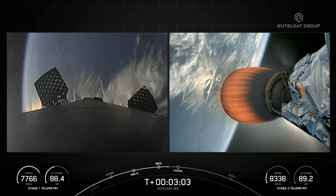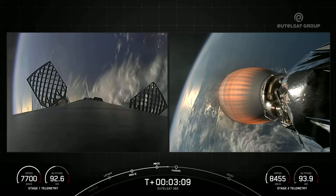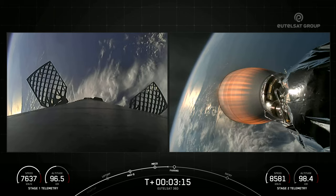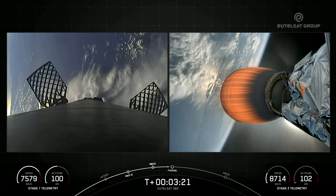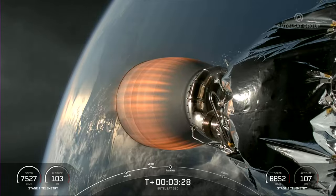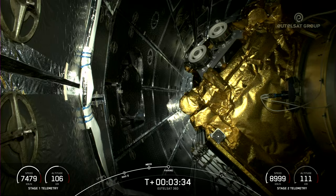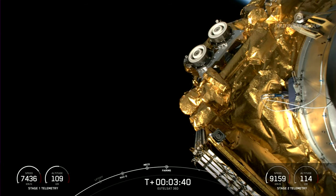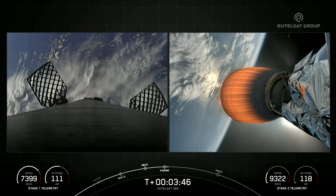Coming up in about 30 seconds from now, we'll have fairing separation. The fairings are currently attached above the second stage, and they will be jettisoned away and will fall back to Earth. Fairing separation confirmed. And there's that confirmation of fairing separation from the second stage. As a reminder, we'll be attempting to retrieve these fairing halves today once they fall back to Earth with our recovery vessel, Bob.